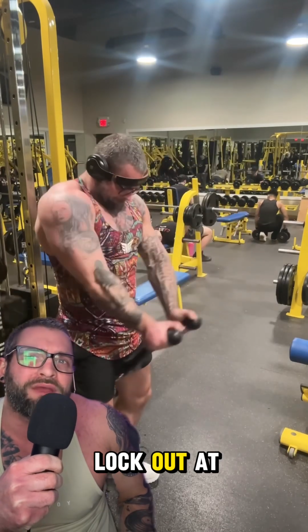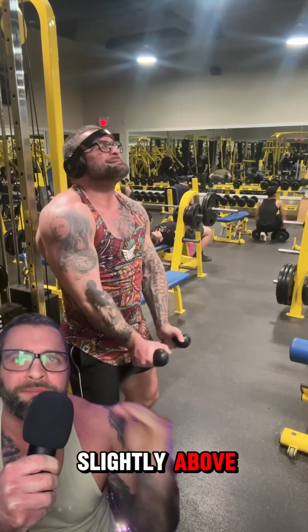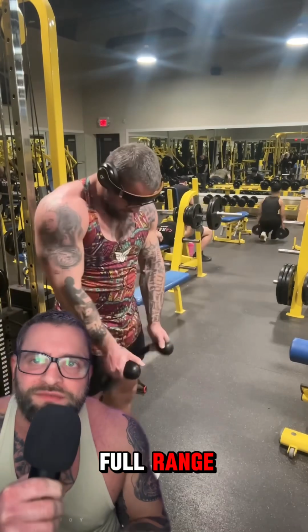Most guys will lock out at shoulder height, but I like to go just slightly above to make sure I'm getting the full range of the delts.